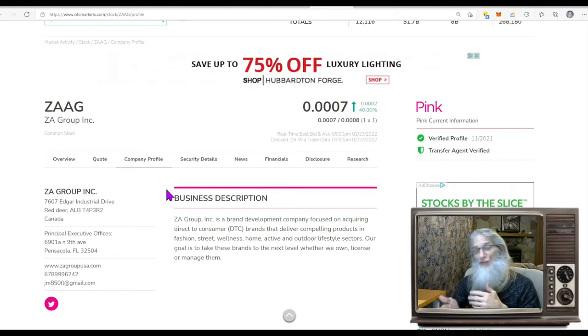Now, the company used to do one thing, and they're now into clothing and apparel. And they're starting something new too, but I'm at a loss to explain it because they haven't quite explained it. And we'll get into that as we move along.